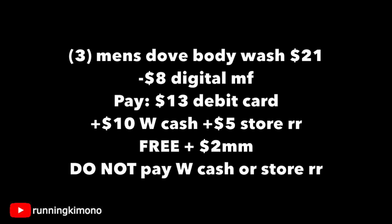Okay, here's the math, guys. 3 of the Dove Men body wash at $7 a pop is $21. We have $8 of digitals that are coming off right there. You're left with paying $13 to your debit card, getting back $10 of Walgreens cash, plus a $5 store register reward, making this free plus a $2 moneymaker. Let's not forget not to use any Walgreens cash or store register rewards for this one.